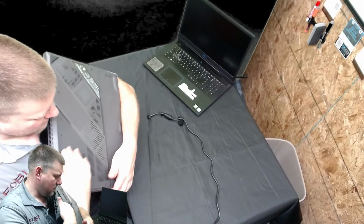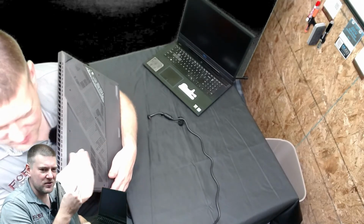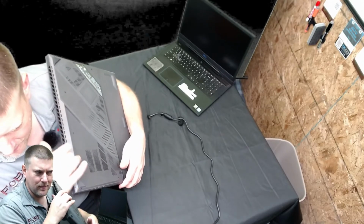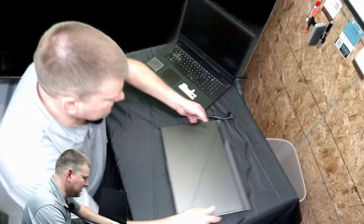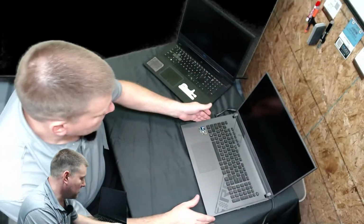I don't know. Kind of feels like carbon fiber. You know, carbon fiber is not perfectly smooth. Carbon composite, maybe. I bet you they use some sort of composite polymer. Anyway, let's go ahead and plug this guy in. Let's see if it even boots.